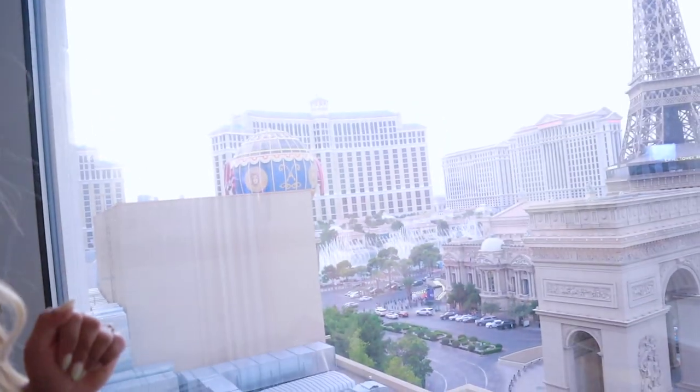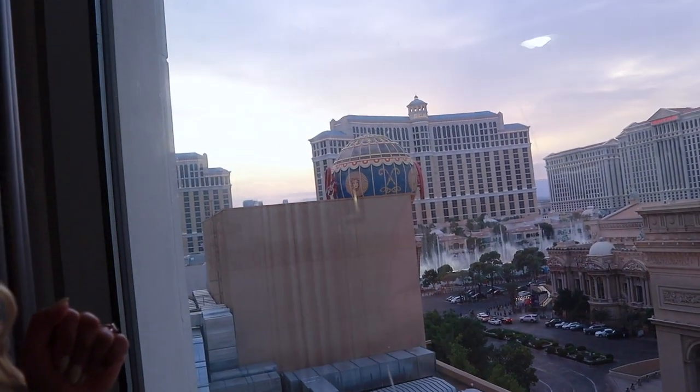But yeah, tonight was our night to dress up. Here's my look so far. I'm not finished yet. I still have to add my bag and my shoes. I'm just trying to be comfy right now until I have to put on heels. But yeah, that's the plan tonight. The Bellagio show is still going off right now, and it should be a fun night.